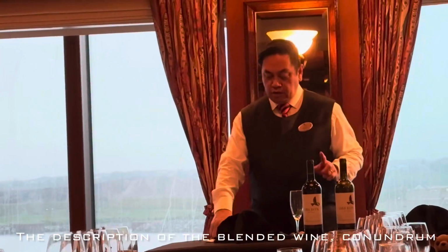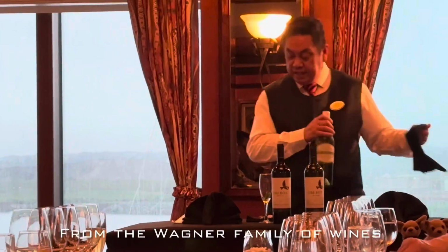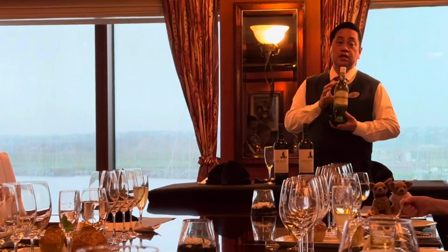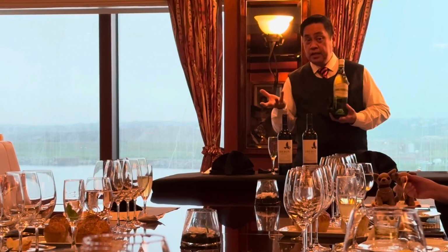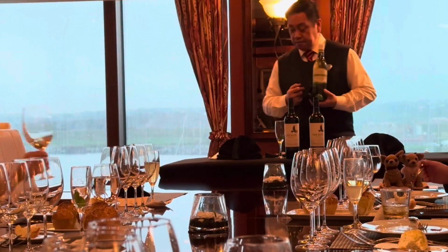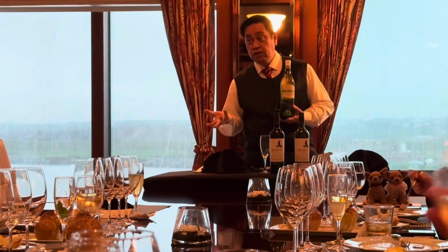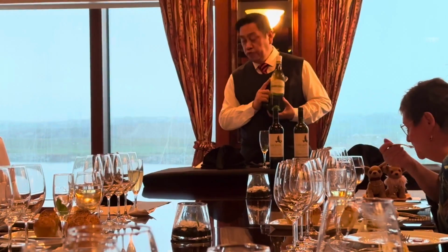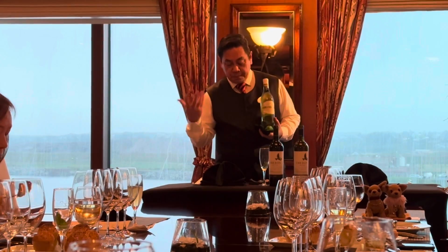Conundrum is a blended wine made with Chardonnay, Sauvignon Blanc, Semillon, and Viognier. It's a mixture of four kinds of grapes that they're using. It comes from the Wagner Caymus family, but it's their own brand. So Conundrum has its own name already, and they don't need the family name of the Wagner family of the vineyard, the Caymus. They're very well known already with Conundrum, with scents of apricot, pear, and honeysuckle.